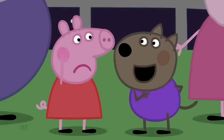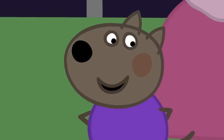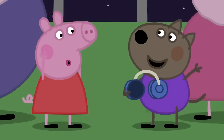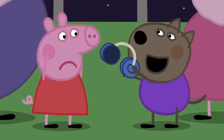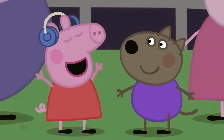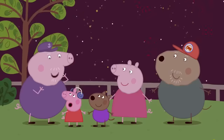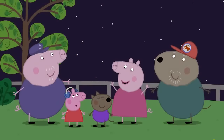Sometimes my granddad's garage is really loud too. So I use these. Headphones? Yes. They cover your ears and make loud sounds more quiet. Do you want to try them? Wow! That's much better! Thank you, Danny! No need to shout, Peppa! We can't hear the fireworks!